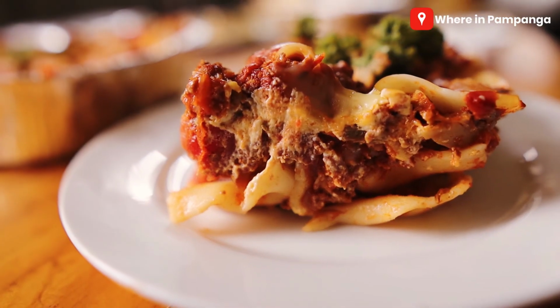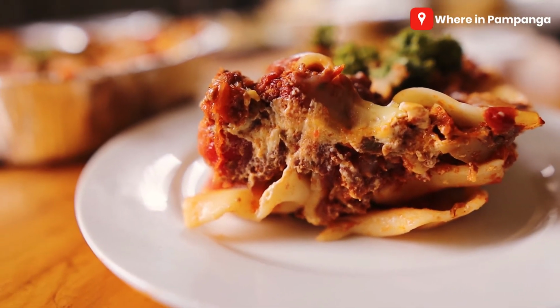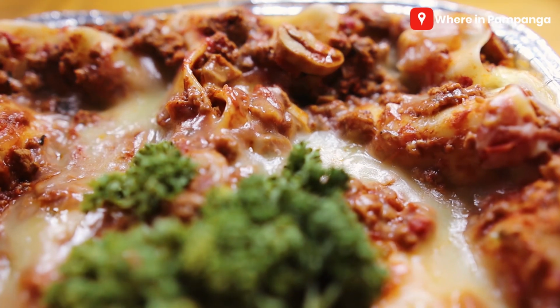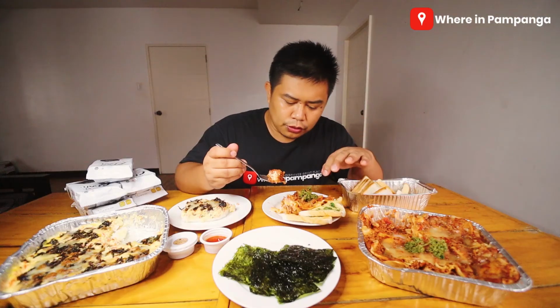So yung lasagna, guys, has 5 layers or 4 layers, I think so. And then it is so meaty. Obviously naman, makikita nyo, it's so meaty. Ang dami niyang ground meat, mushroom, and your cheese. Siyempre, cheese is important, guys.